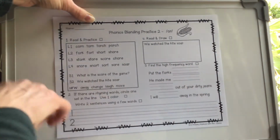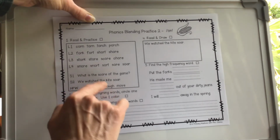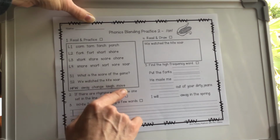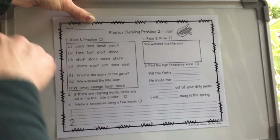Blank out of your dirty jeans. Well, we already used away. So change out of your dirty jeans. That works. Laugh out of your dirty jeans. Nah, I don't know if that works. Move out of your dirty jeans. No. Change works the best there. So we change out of your dirty jeans.